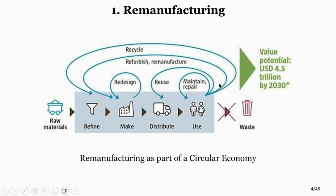Remanufacturing is the loop that is between recycling and reuse. It is more efficient than recycling. It saves more of the original value of the product than recycling can. It saves the energy that is put into converting the raw materials into the product that you use. So it retains more value of the product.